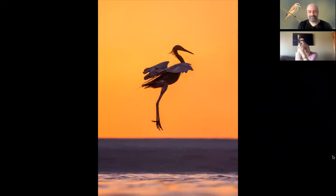So this one is in Florida. I've been to Florida a couple of times because we don't get the reddish egrets here in South Carolina.